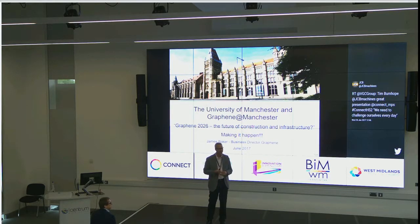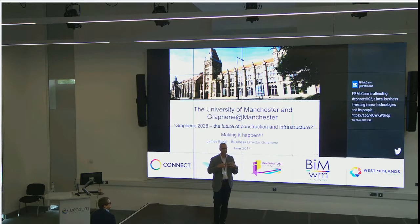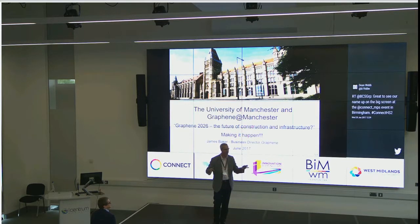So what is graphene? It's a single atomic layer of carbon. It's got length, it's got breadth, but it's only one atomic layer thick. So it's the thinnest possible material. And whilst I'm going to talk a lot about graphene today, there's actually now a whole family of other two-dimensional materials that are being developed.